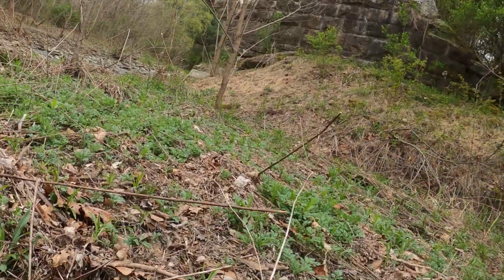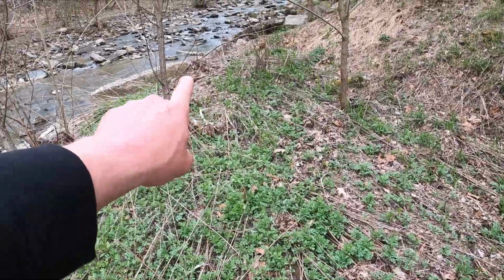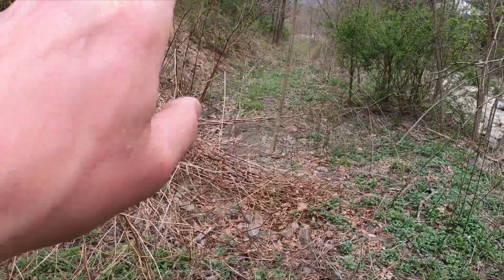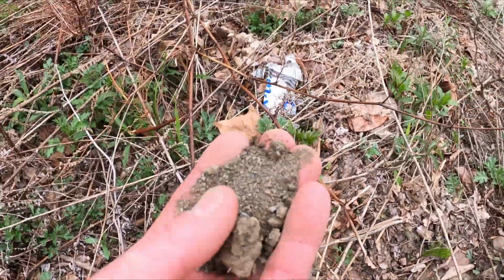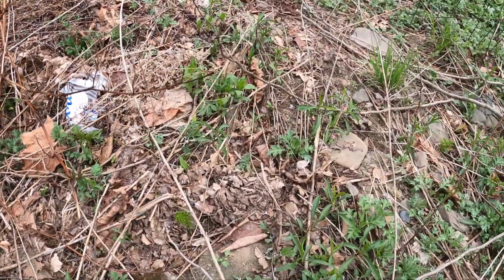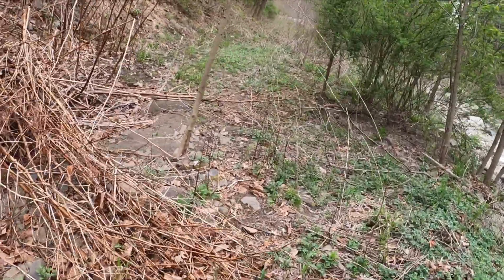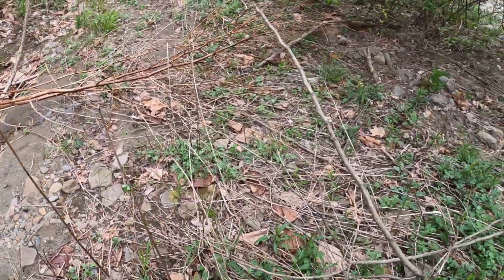If you look up this creek here, you'll notice that this creek has washed out over there, and it's washed down through this, and it's gone over the bank. And you can see all the way down through here where this is washed out. Now, if you look, we have really sandy soil. Now, that sandy soil is a little dry, so I'm not expecting to find a ton of morels right here. But what I am expecting to find is a spot that in the future I will find morels.